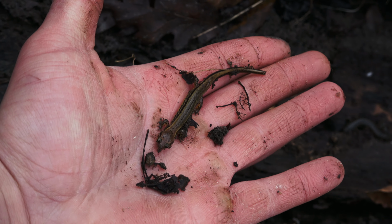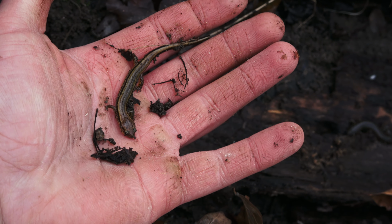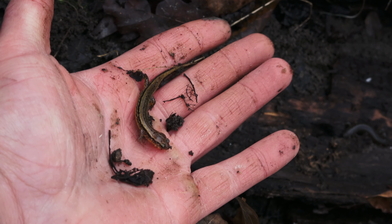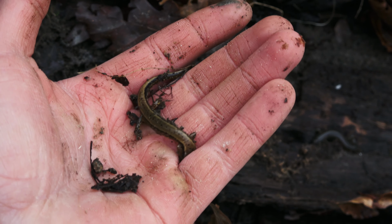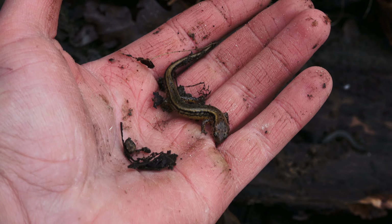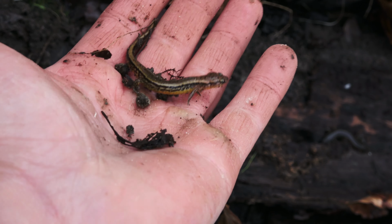We just tripled our salamanders, yeah. Beautiful little two-lined. Remember how it took you forever to find a Dusky? Years. And now you realize where to find them. That's insane, yeah. Probably just looking in the wrong area, because we find them all the time now.